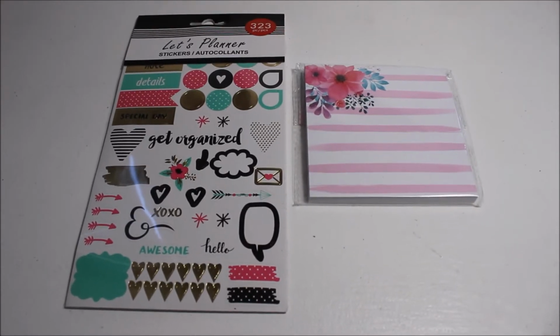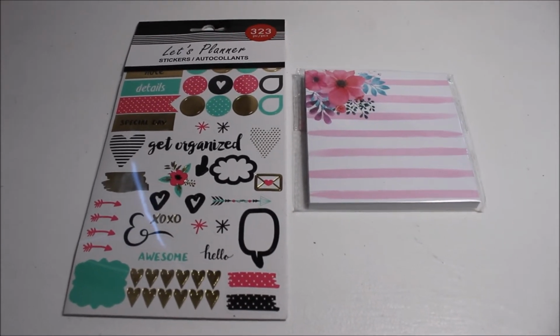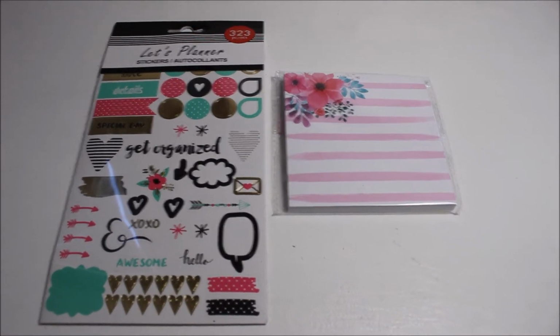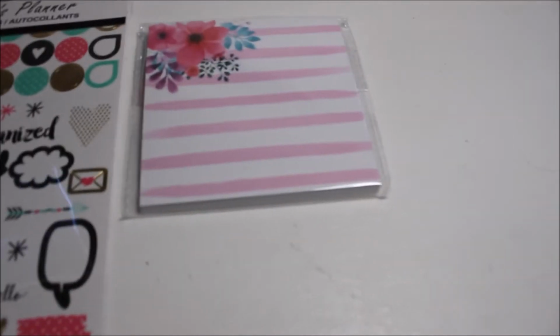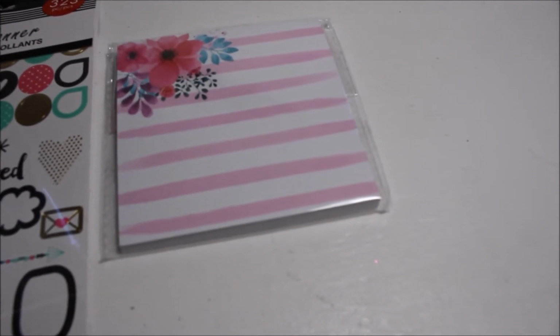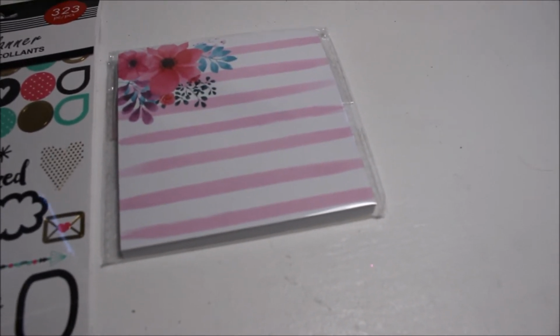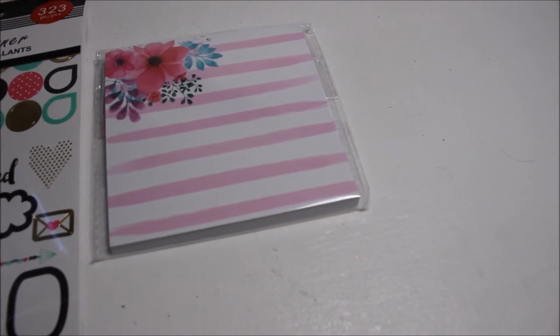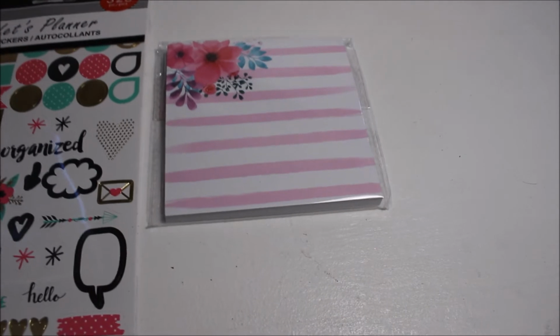I was thrilled to see these both right by the cash register before I checked out, and of course I had to stack them on as well. This little notepad here is so adorable. It matches my office perfectly, and I have a really cute little notepad that goes really well with this that I also got from the Dollar Tree that matches so nicely. So I got that as well.